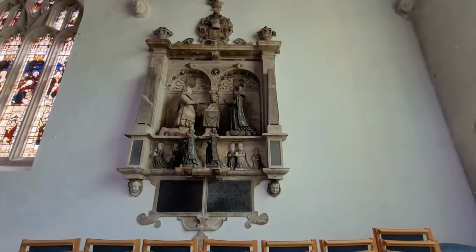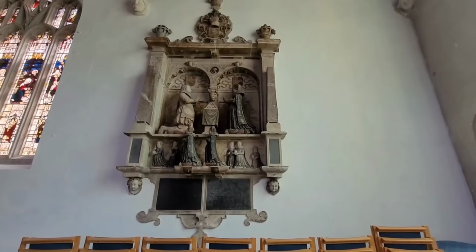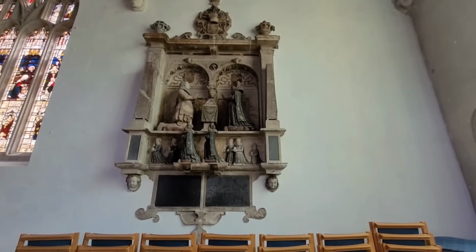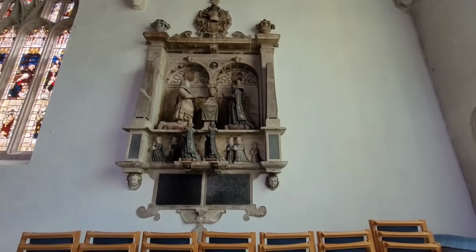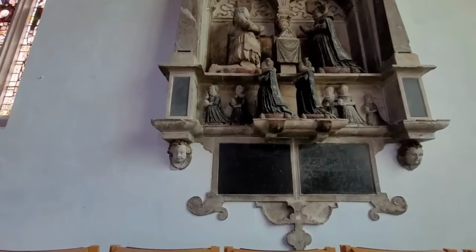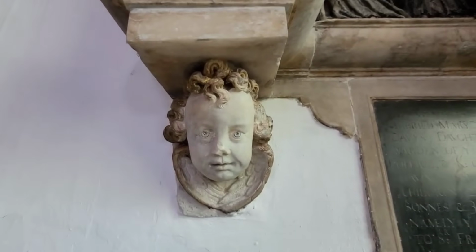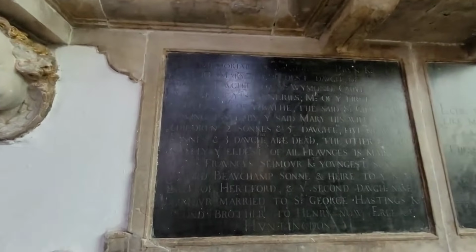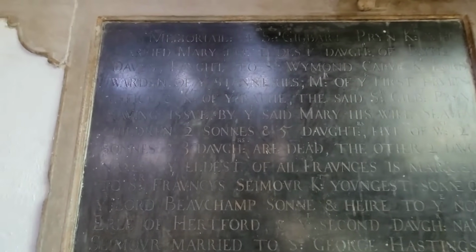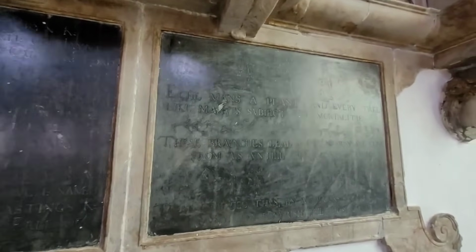The monument has been considerably improved by the cleaning and restoration carried out in 1981. The figures and the brass tablets below the monuments are worth inspecting, and 5 of the 7 children depicted are shown carrying skulls, and that signifies that they died in infancy. So as we take a closer look at this fantastic memorial, I'll tell you a little bit more about it. So Gilbert Prynne actually ordered this memorial to be made after his death in 1628.